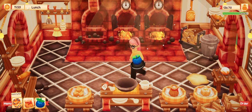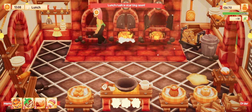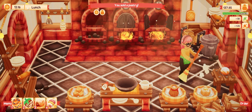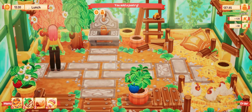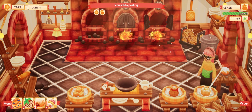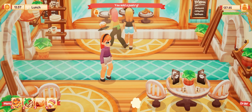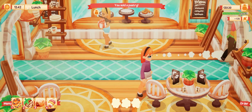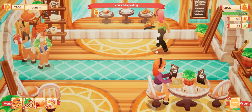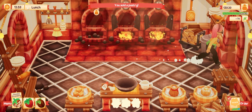Oh, I feel like I'm a champ. Okay, let's clean this up though. Anything here? Nope. Oh no, that's not what I wanted. Can I just take out a raw egg to them? Oh, you got the strawberry. Wow. I mean, if they can wait, they can wait, honestly. Okay, strawberry. Let's go with that.